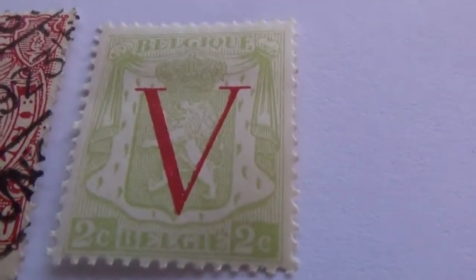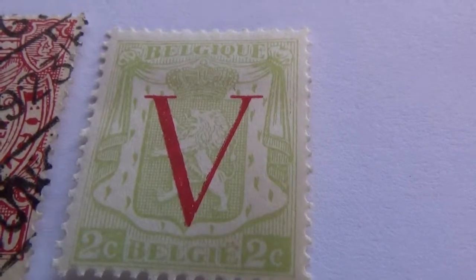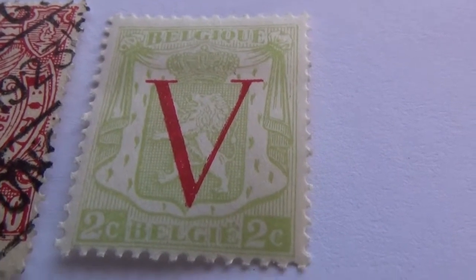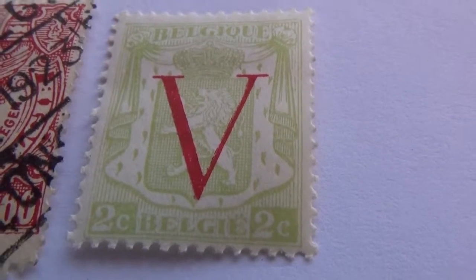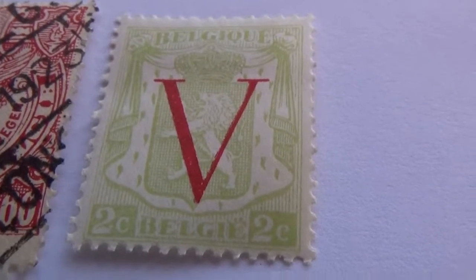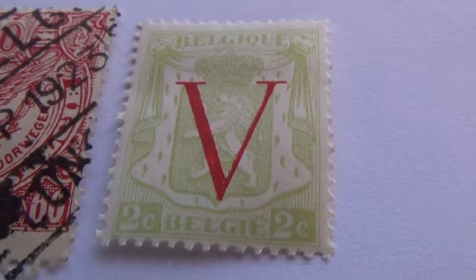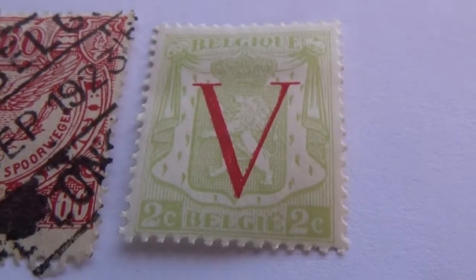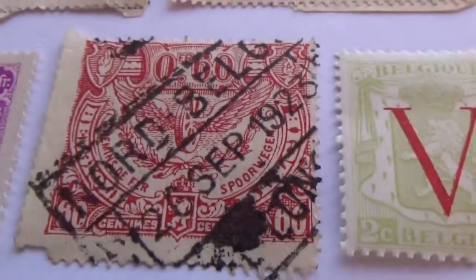Okay, then we have this one. It's a 2 cent. It's got a V in red on it. So if any of you know why there's a red V on it, be sure to leave it in a comment so that the rest of us can learn why. It's all part of education and learning more about stamps. And in order to collect, you need to learn all you can. So I'm still learning. I need to learn all I can.